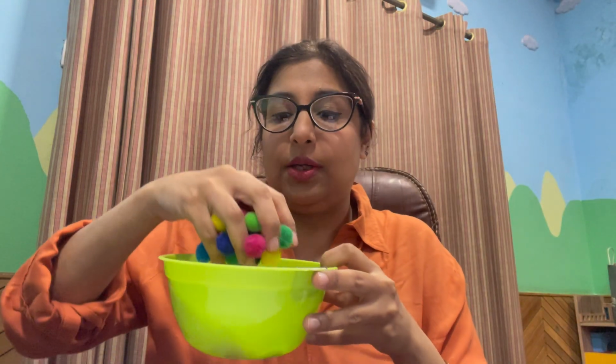While they were finding the letter, they were feeling the textures, and they were enjoying squishing it. So while they were squishing it, I was asking them, what are you doing? They were like, miss, we are pressing it. So I was like, how's the texture? They were trying to explain to me that it's squishy, it's soft, it's furry. So that's how you can enhance a child's language.